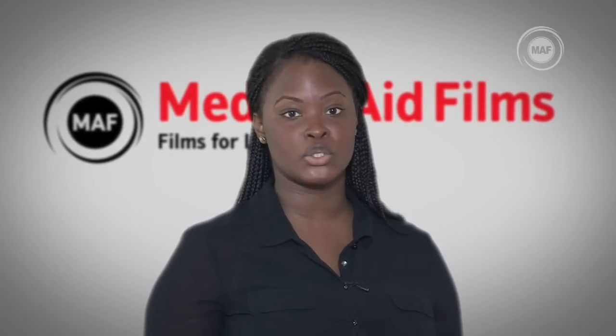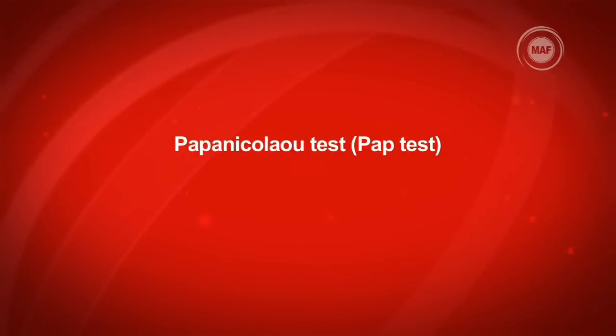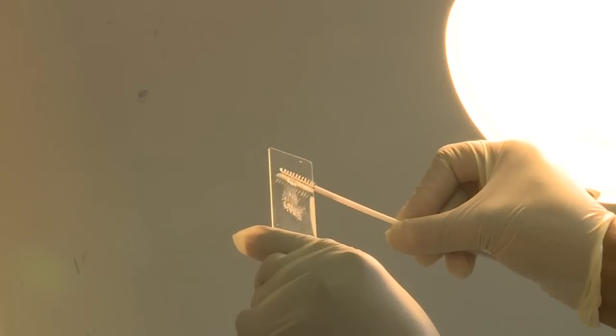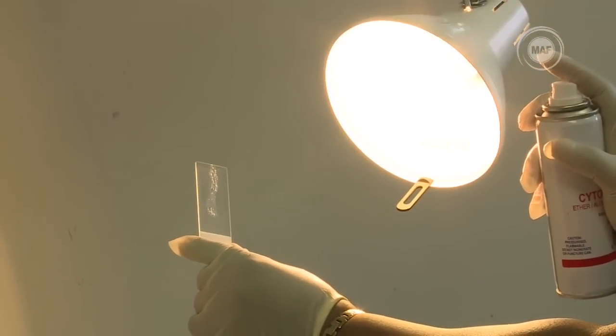Now it's time to hear about the other two screening methods. First, the Papanicolaou or Pap test. The Pap test involves collecting cells of the cervix using a spatula or a brush. These are then smeared onto a glass slide and immediately fixed with a solution to preserve the cells. The sample must be carefully labeled and sent to the laboratory, where it is stained and examined by a trained health worker using a microscope. This determines whether the cells are normal or abnormal and the extent of the abnormality.